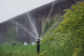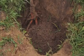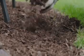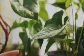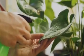Next up, mulching. It's not just for aesthetics. Mulch helps retain soil moisture, keeps the roots cool, and reduces weed growth. Organic mulch like straw, compost, or shredded bark can even enrich your soil as it breaks down. Spread about 2 to 3 inches of mulch around your plants, but keep it a few inches away from the stems to prevent rot.